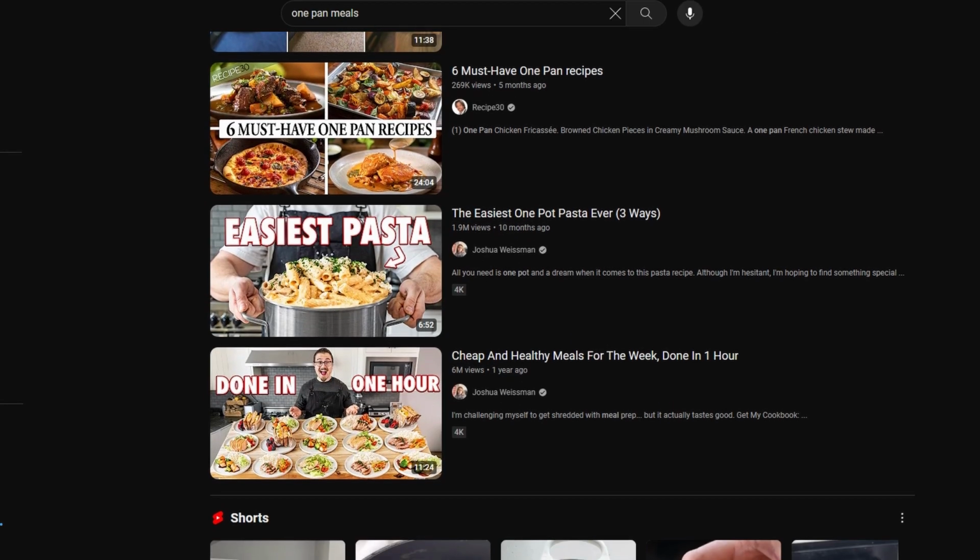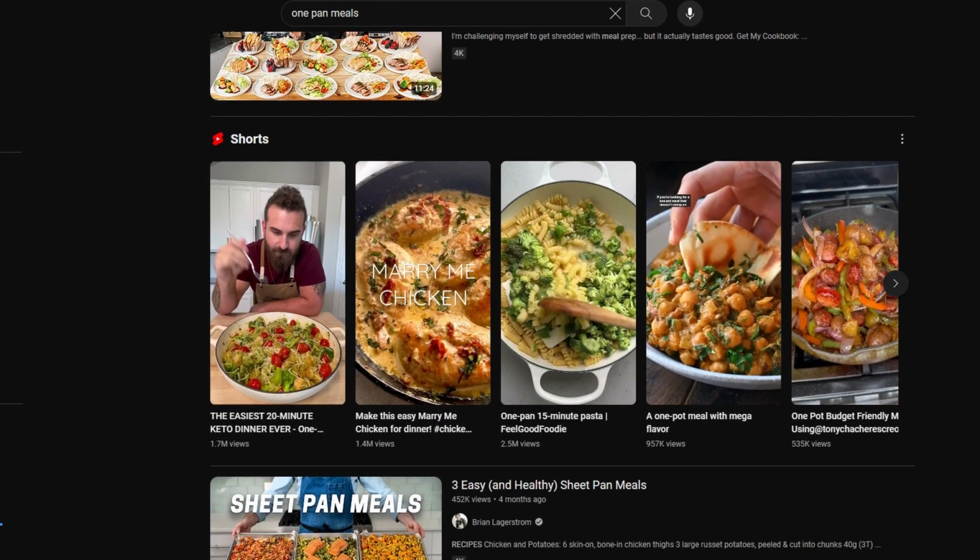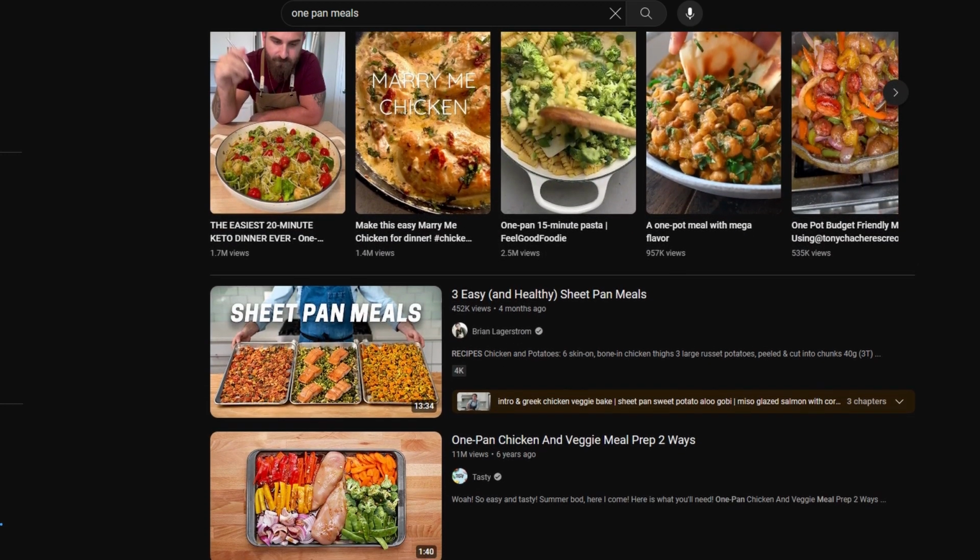Another tip for cooking is trying to cook one pan meals. It's very self-explanatory. A one pan meal is basically where you put everything inside one pan, so you don't have to clean up tons of plates after you're done.